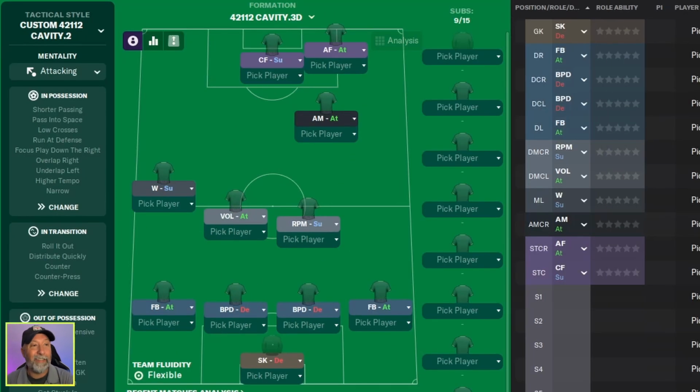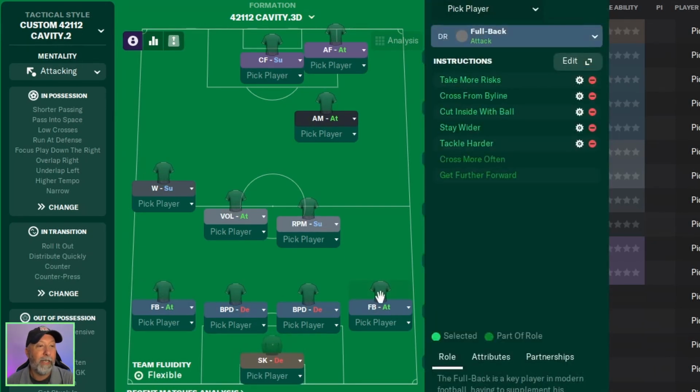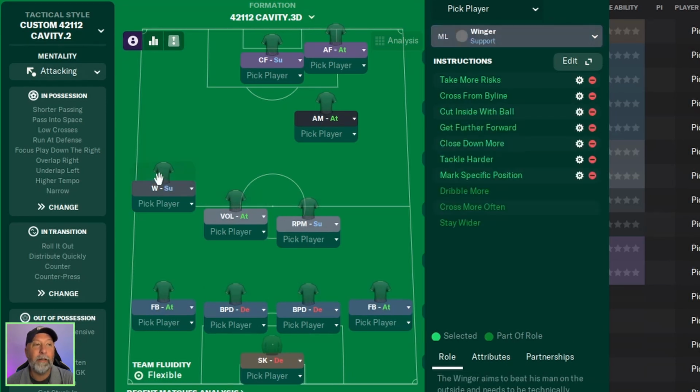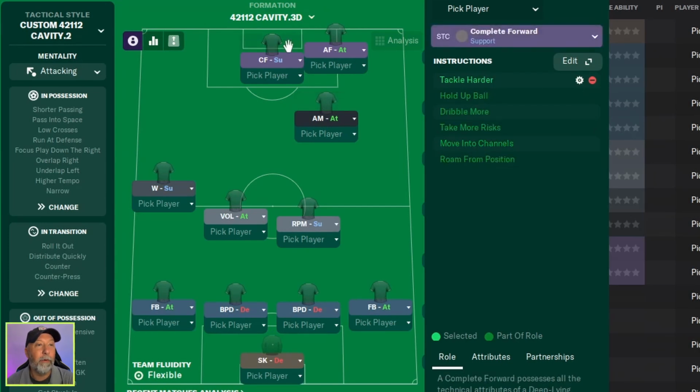So the tactic itself, a little bit shift of a 4-4-2 or 4-3-1-2, whatever you want to call it, but a sweeper keeper in defend, fullbacks on the left and the right in attack, ball playing defenders in defend, a roaming playmaker in support, a Segundo Volante in attack, and a winger in support. And the only reason I say 4-4-2 is because of this attacking midfielder. Really, it's not a 4-4-2, but still attacking midfielder in attack in that attacking spot. Attack, attack, attack. You got a complete forward in support next to an advanced forward in attack.